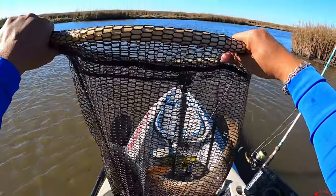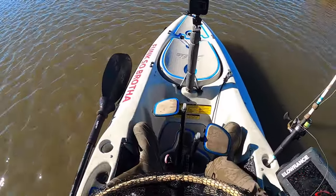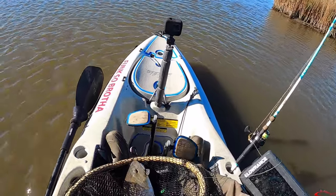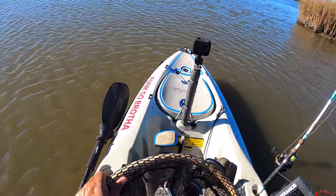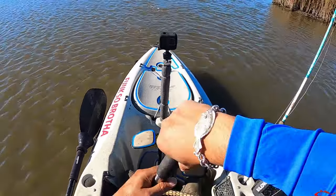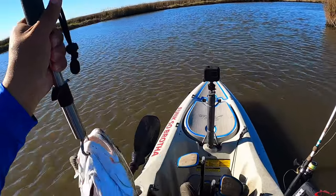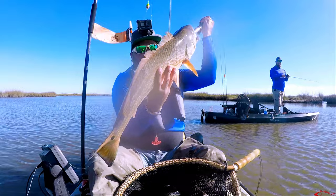All right, we literally said last fish, and then we gotta get going. And man, I just got this nice red right here. Again, I'm not plugging anybody hard today. It's just, you know, you're throwing what you're throwing, and they're biting on what they're biting on. So this nice gorgeous red right here, let's see.